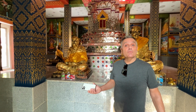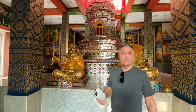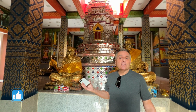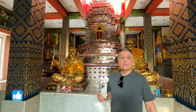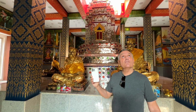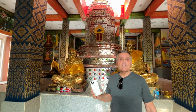So we're inside the temple now, and we're glad we wore long pants because it's appropriate. It's beautiful in here. Around all the walls are paintings of different teachings of Buddha and different stories or situations that they want to remember here. Also in the middle, there are all these statues, and of course all over the place there are statues, and artists have painted all kinds of beautiful things here.